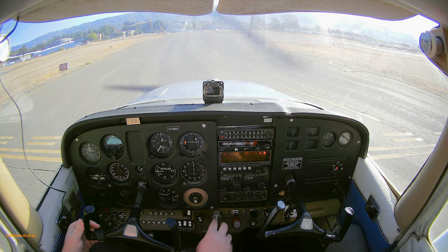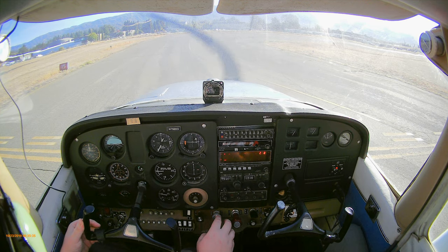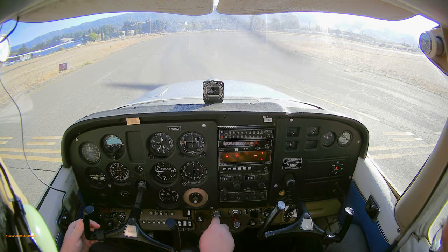Ukiah traffic, Cessna 766 Golf is departing 15 for touch and goes, Ukiah.